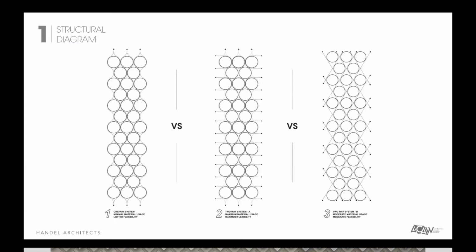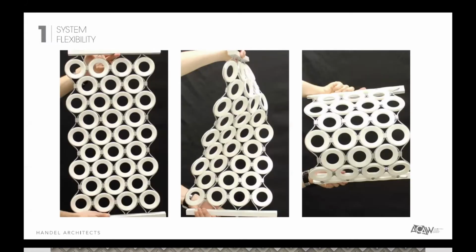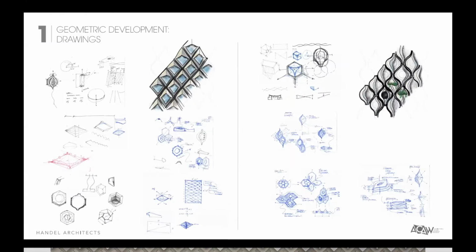We looked at a one-way, a two-way, and a three-way system, but initially pursued the one-way system. We made a mock-up of this just to see if it worked, and it did. Then we started to flex it and realized that we had this great potential for a malleable form, a really sinuous sculptural thing that could be tweaked. And then we thought, this can not just be the disc, but we can also start to put panels on top of this that could be almost any kind of shape and start to look at performative aspects of those panels.